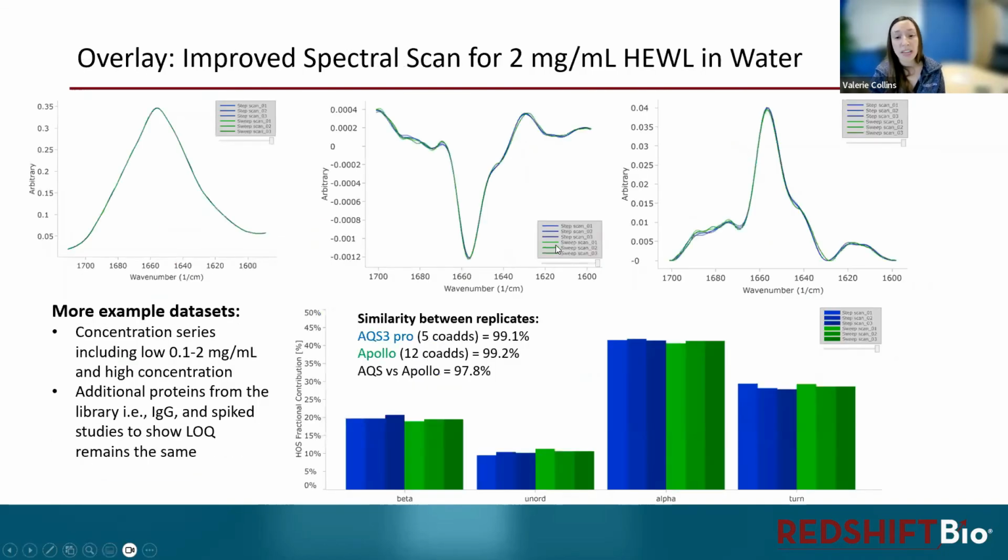This is all while maintaining the data quality. Here I'm showing the AQS3 Pro in dark blue and Apollo data in green overlaid, where you can see that the data quality is maintained across the amide-1 band for both AQS and Apollo.